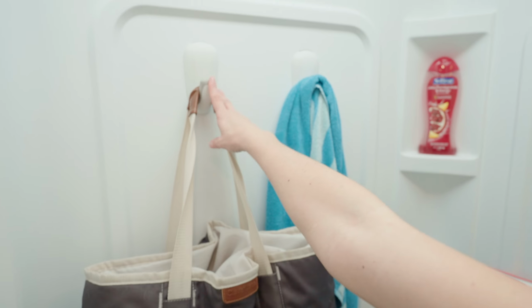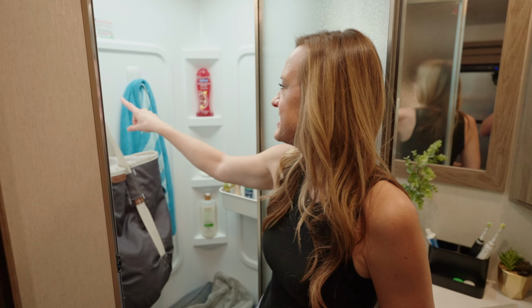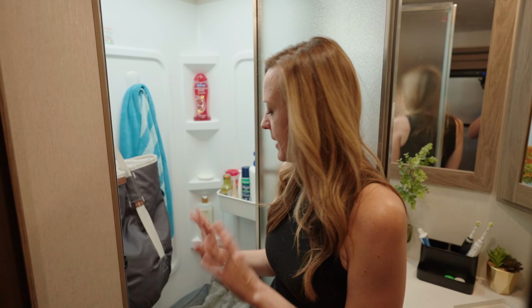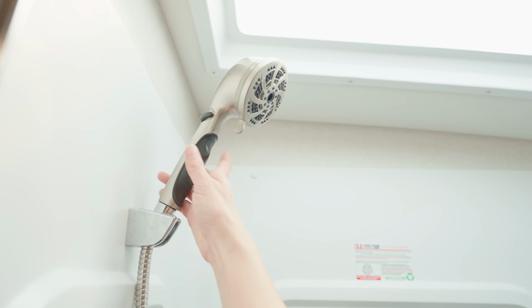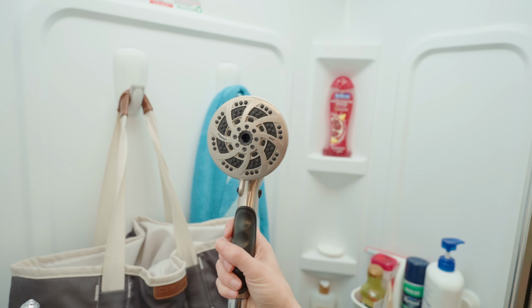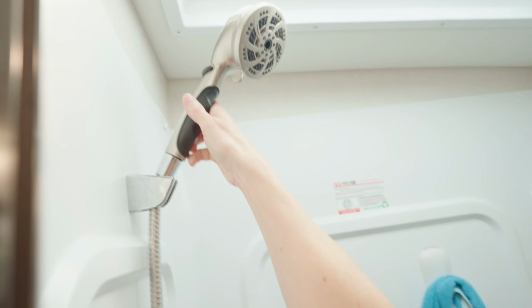We've added a couple more features for us, so we like to hang our laundry basket here using these command hooks. We have a towel in here to kind of wipe down the shower, and there are built-in shelves, but we added an extra basket, and we have a flexible shower head. We upgraded ours to the Oxygenics 2-gallon per minute shower head to help conserve water.